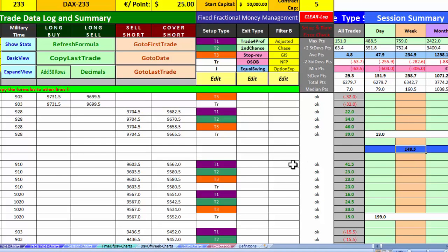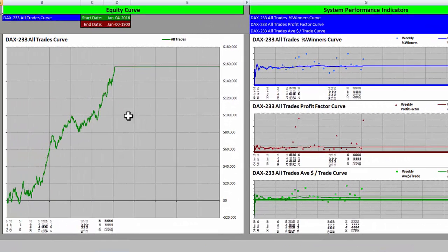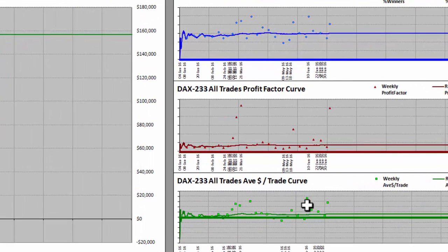But I think you're getting the idea that this is all for information. What you really want to see is growth, strong average net profit, real high winning weeks versus look at the losing weeks, barely below the average. But the winning weeks are way above, right? Look at the average net profit per trade. You really see it in here.